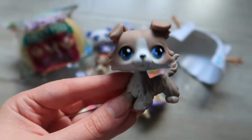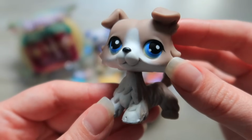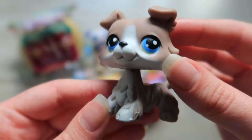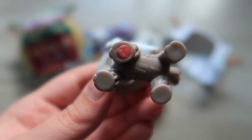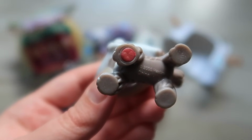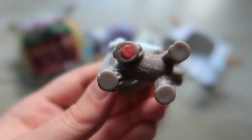He is perfect. I don't know how well my autofocus is going to cooperate with me today, but I think he's in focus, and just look how handsome this little guy is. I'm pretty sure there's a version of this pet with a silver magnet, but I'm very happy to get the classic red magnet in my one.